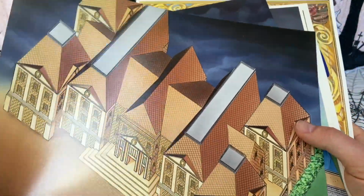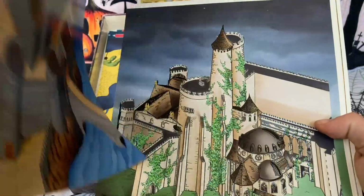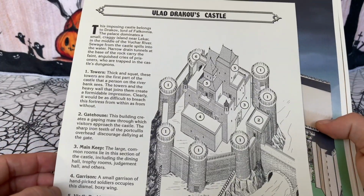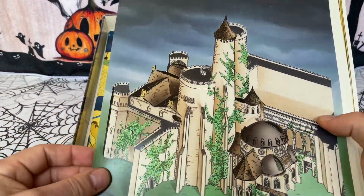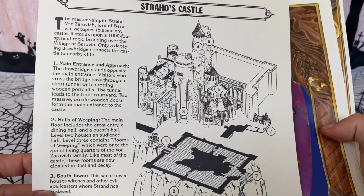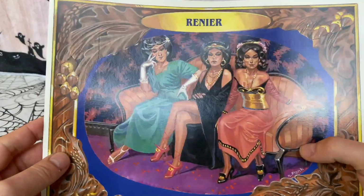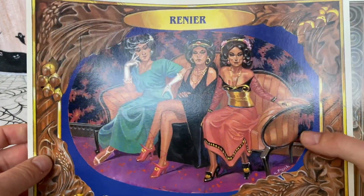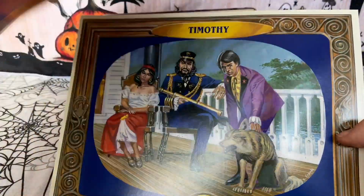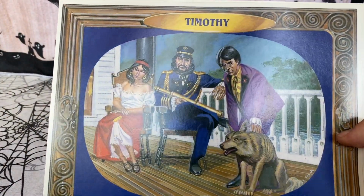Oh look, we've got even more still. What else we got? Another estate. That's a very impressive castle. Oh, that's very cool. Recognised it as Strand straight away. And then we have some kind of family portraits. So these are the rhinos. I think they might be were-rats, are they? Yep, they're were-rats. And then this is Timothy.